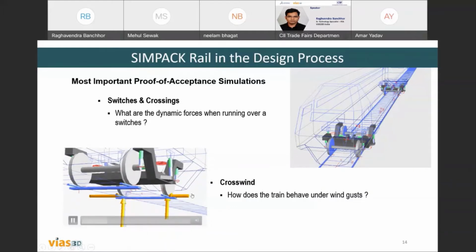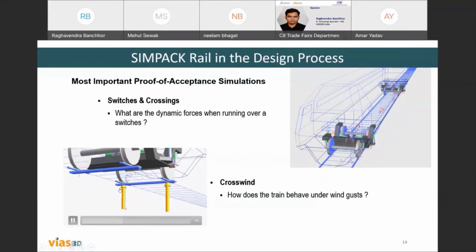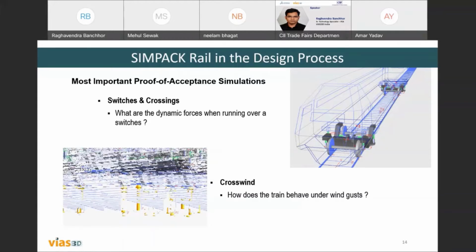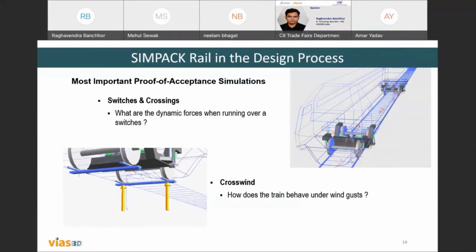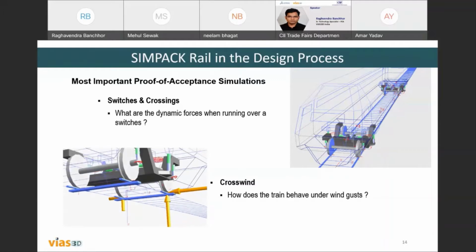Another one is the crosswind, something like the animation you see on the left-hand side here. How does the train behave under wind gusts? These are the basic kinds of analysis any railway industry needs to perform.